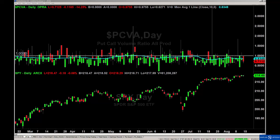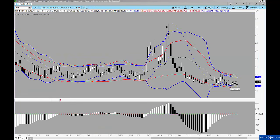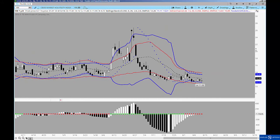So it's trying to balance that thought process into a monthly expiration where action is generally choppy, trying to allow various expirations to expire, etc. And then tying that back in with the idea that when you come back and look at the VIX, what I've done here is just added the Bollinger Bands and the Keltner channels, which are essentially just giving you an in-depth view of what the squeeze is actually doing.